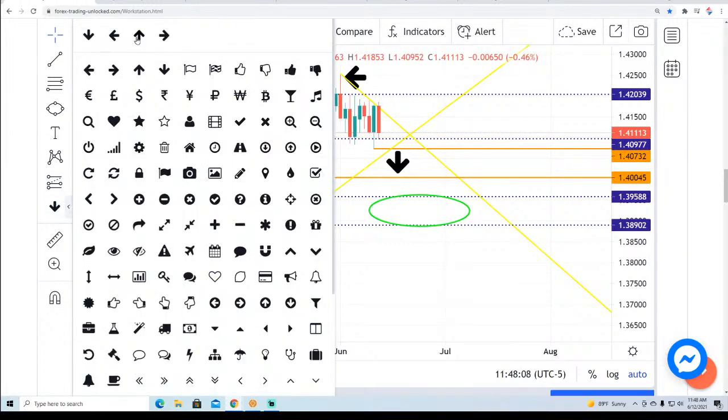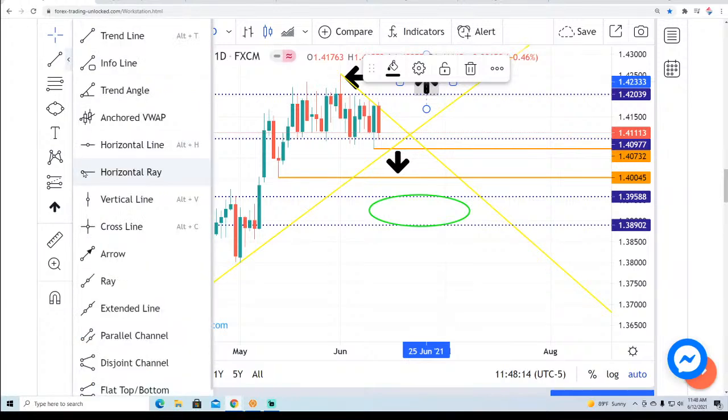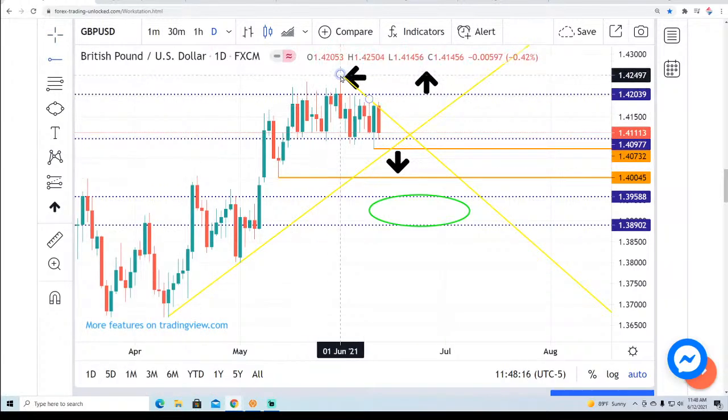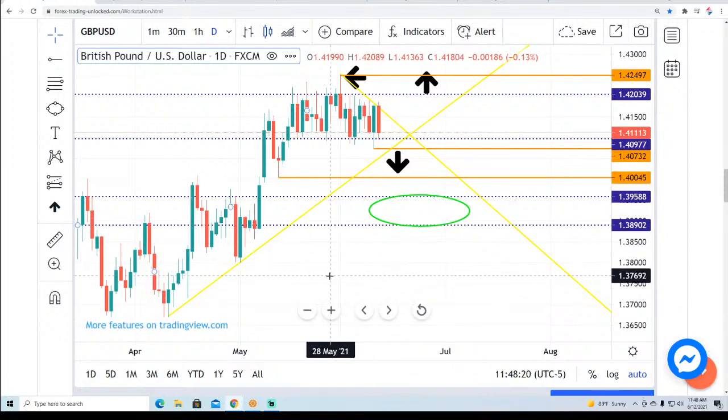Now, however, should we get a rally above this 142.03 level and get out of this range, then we will be targeting higher new highs off of where our sell signal had initiated. Now, remember, the overall trend here for the British pound US dollar is a bull. Long-term, short-term, intermediate term, basically it has been bullish for over a year now.